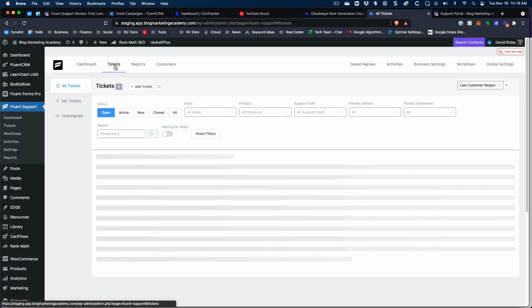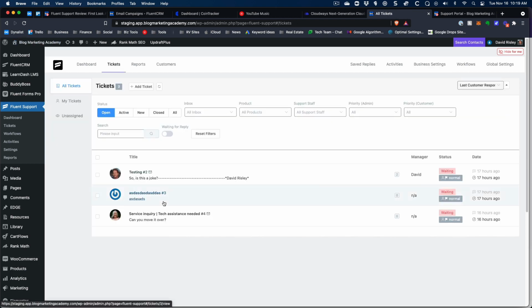And in fact, when I go back to tickets, that's how these things showed up. One of them, I think this one, I sent in as an email. And then, of course, I've got this one here from one of my customers. And that's how it got there. It was because it came in via the email pipe. And it just went into the support desk, and there it is.